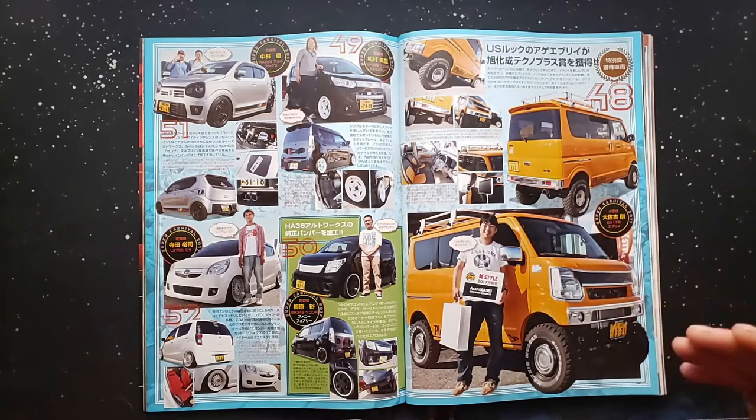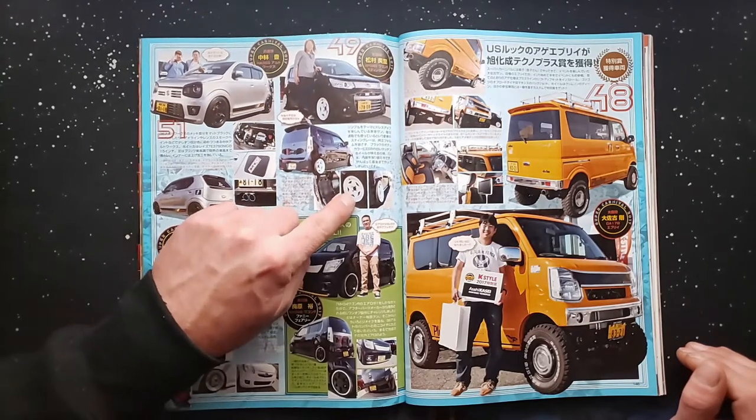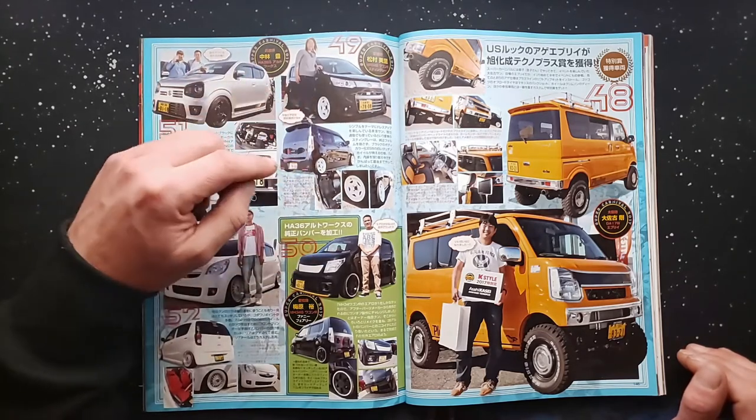I can appreciate the work that went into it, but that's going to be a no from me. Over here, these are EBS wheels. They're on everything nowadays. They look cool. They look good on everything too. It just changes the look of the car. I might have to get some.